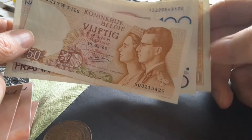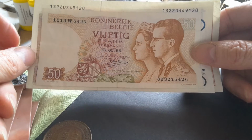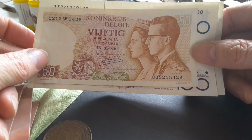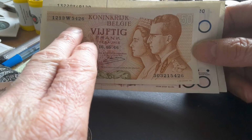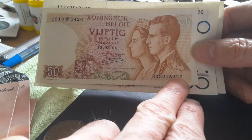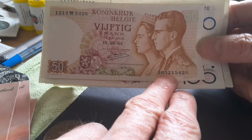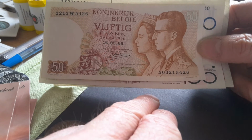So here you go, another Treasury banknote, 1966. This is the king and queen at the time. I believe that they both passed away. And it has a different sequence of serial numbers. So the 5426 is the same as 5426. So this is following the French style of a serial number. And the 30321 is a bit different.